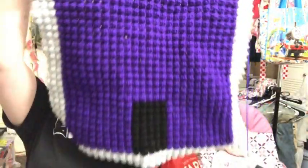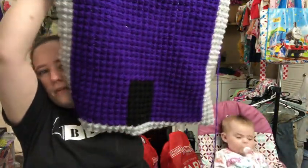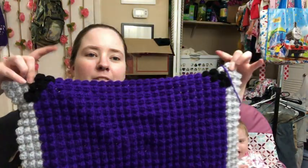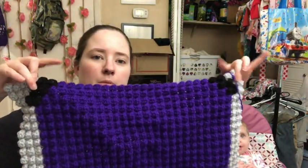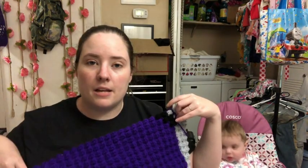So I'm going to hold it up and show it to you guys. I finally got to where I'm adding the roof. So okay, there's the bottom. The corner's folded under. So there's the door of the house, and then it goes up. And I started on the roof. So there's going to be more gray, some black, and less purple as it goes up. And there's also going to be a moon, a chimney, and then I think that's it. And then I'll start on the appliques and the pockets.